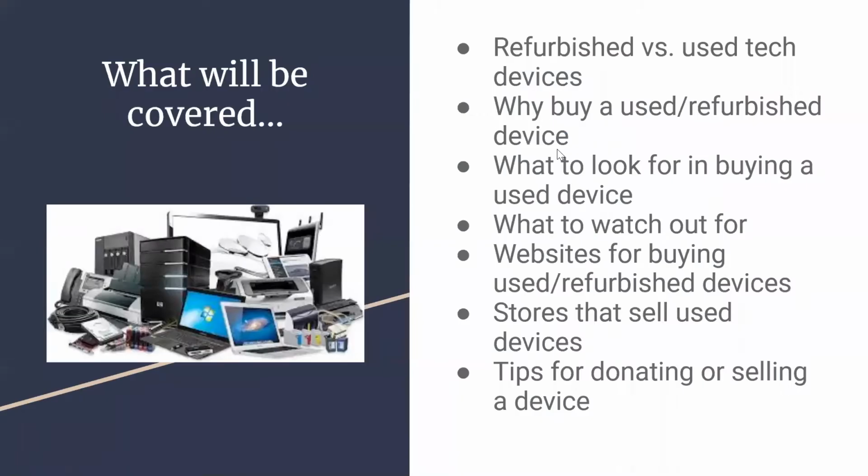So in our webinar today, what will be covered? Well, we're going to cover the difference between refurbished and used technology, why buy a used or refurbished device, what to look for in buying a used device, what to watch out for, websites for buying used/refurbished devices, stores that sell used devices, and tips for donating or selling a device.